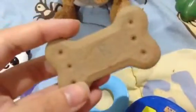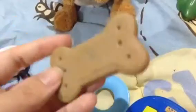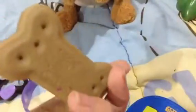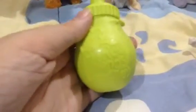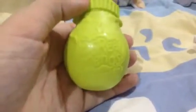And here is Scamp's dog biscuit. It says Fur Friends on it. So that's that. Here is Pom Pom's baby bottle. It says Fur Friends on it. It's very nicely detailed.